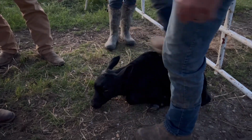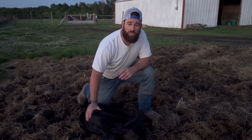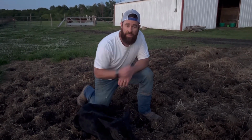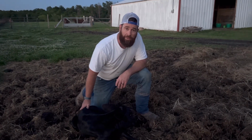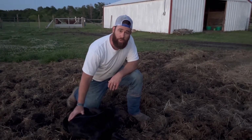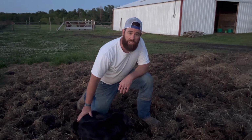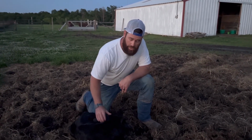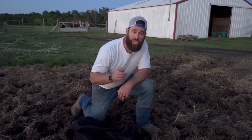Okay, so we just had some help tube feeding this little girl, so now we're going to take her. I'm going to put her next to the hay bale where it's nice and dry. We'll call it a night. We'll be out tomorrow morning, probably around 4 or 5 o'clock, just making sure that she's okay. If we need to intervene again, we will, but hopefully she's going to nurse off of her mama. So time will tell.